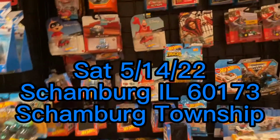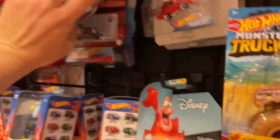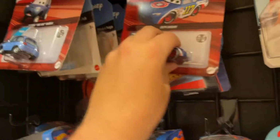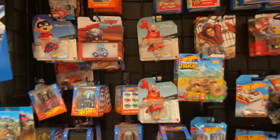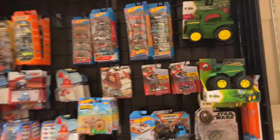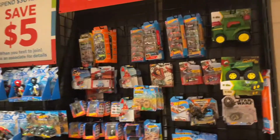Today is May 14th. Well, I didn't even expect to see the 2022 cars at Go Counter Toys and Games. They only have Matthew Tuber McCrew and Ralph Carlo. Only those. And this store was rearranged. They've been like this in this store in Schaumburg for like 2 months, but now they've rearranged it.